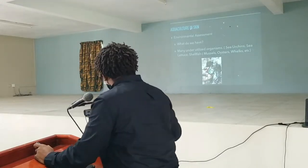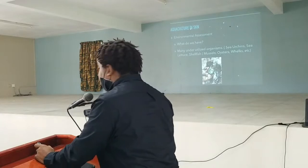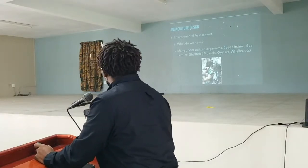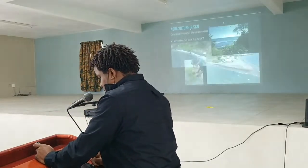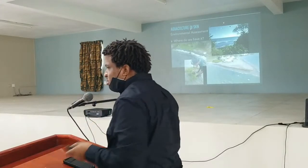Okay. What do we have? As you can hopefully see here, we have many underutilized organisms, such as sea urchins, sea lettuce, and shellfish such as mussels, oysters, and whelks. Where do we have it? As I said before, we have a vast amount of environments around our federation. Sadly, currently our explorations have been limited to certain segments alone, hoping to move to the Narrows quite soon and explore over here and see what's actually here so we can capitalize on the organisms in that area.